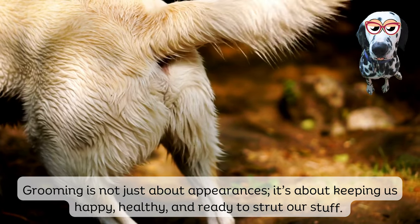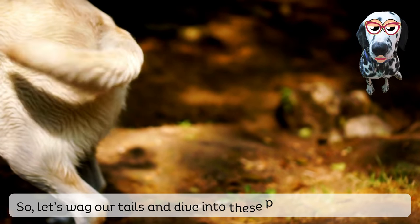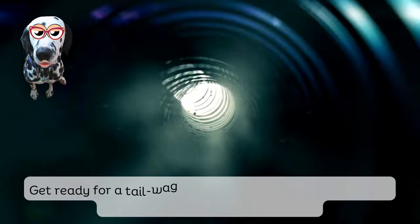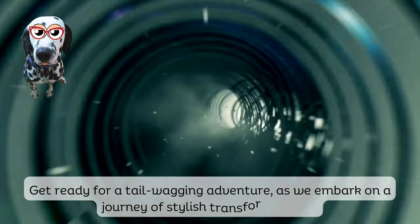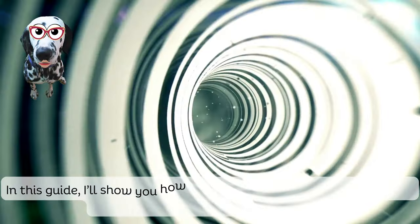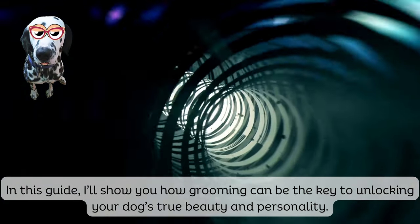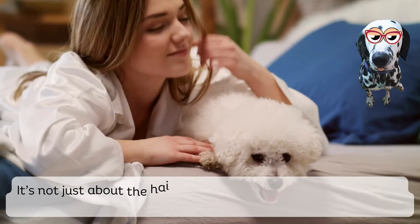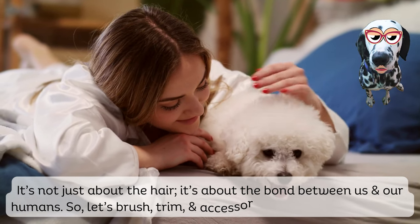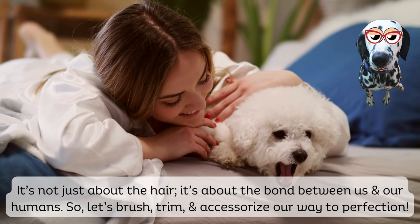It's about keeping us happy, healthy, and ready to strut our stuff. So, let's wag our tails and dive into these paw-some styling ideas. Get ready for a tail-wagging adventure as we embark on a journey of stylish transformations. In this guide, I'll show you how grooming can be the key to unlocking your dog's true beauty and personality. It's not just about the hair. It's about the bond between us and our humans. So, let's brush, trim, and accessorize our way to doggy perfection.